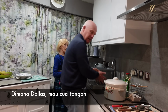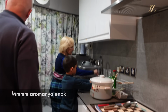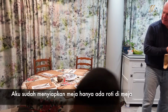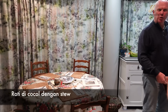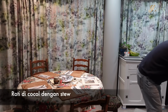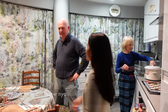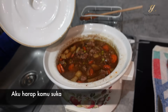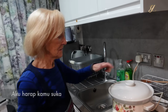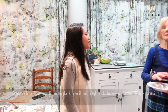Restaurant open. It smells nice. Only the table set out. That's only bread up under there. Oh, yeah, bread. You gotta dunk your bread in your stew. And dunk your bread. You look lovely. Oh my god. Makes me hungry now. So see if you like it. You and Dallas in a dish like this, because see if you like it. Okay. She may not like it.